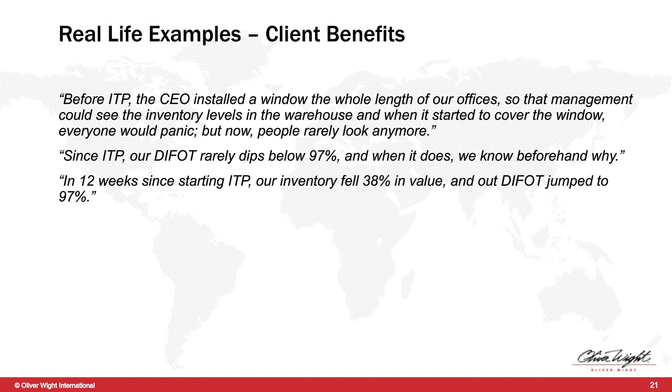We do indeed have some questions for our speakers, and we're going to start with a question directed to Rod. How does ITP work in the current COVID-19 environment?